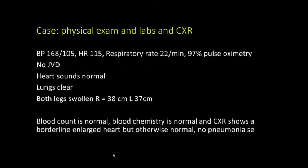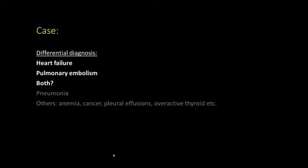Okay. So this is a physical exam. Don't get into the details. It just shows red leg, the right leg is more swollen than the left, but just 1 centimeter. The heart sounds are normal, the lungs sound clear, the blood count is normal. So blood chemistry is normal, chest x-ray shows no pneumonia. So you can already exclude some things, okay? But some things you cannot. So from that initial list, you can exclude pneumonia, etc. But you're still left with heart failure and pulmonary embolism, like you guys rightfully said. But nothing stops you from having both, right?